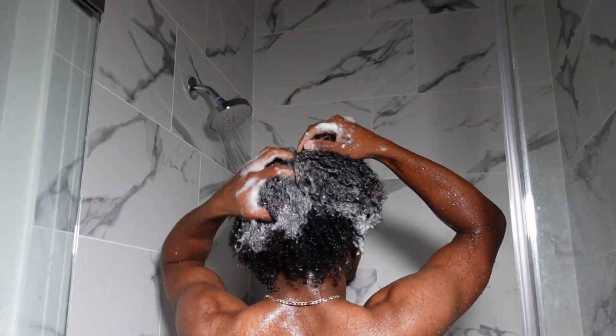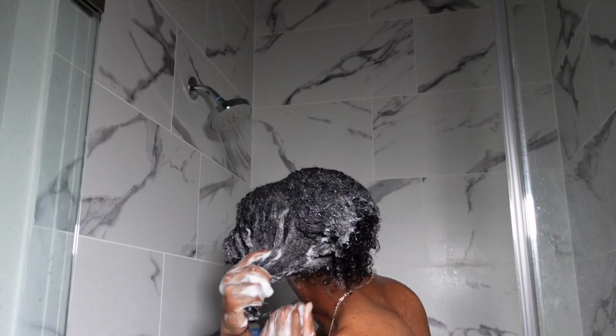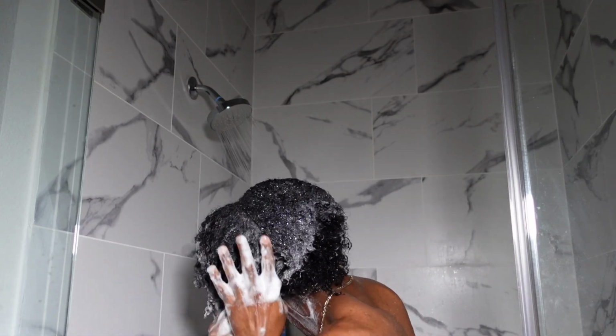And y'all, this shampoo in combination with the conditioner, which we'll get into, has had my hair so hydrated and healthy and shiny lately. It's incredible. I'm like so proud that this is my product.